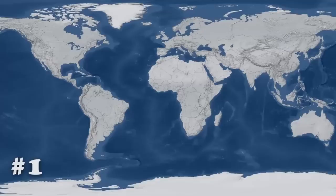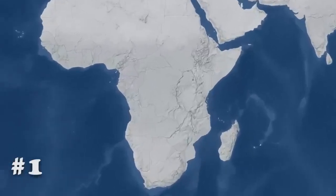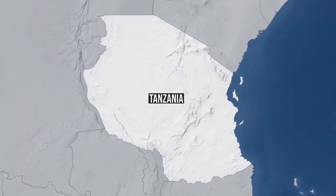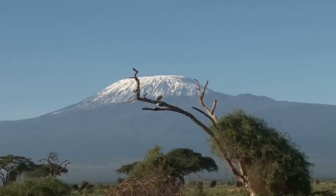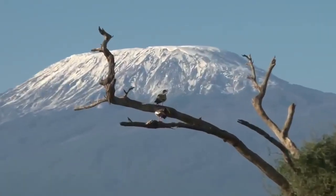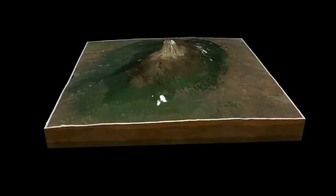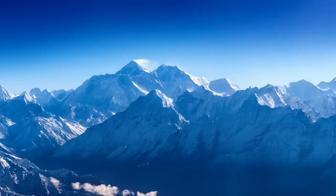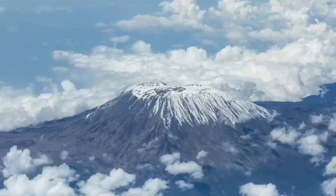Number 1. Located in the country of Tanzania on the eastern side of the African continent, the tallest freestanding mountain in the world is actually a dormant snow-capped stratovolcano. Freestanding means that it is not a part of a mountain range like Mount Everest. A stratovolcano is a tall, conical volcano composed of one layer of hardened lava, rocks, and volcanic ash.